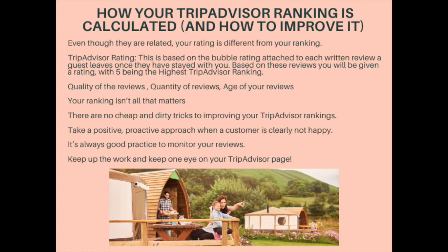Secondly, the quantity of your reviews. Make sure every guest who passes through your lobby or visitor who passes through your door leaves a review. There are a few ways you can encourage this. The most obvious is just simply by asking them. However, there are tools available online which simplify the process of leaving a comprehensive review for guests.